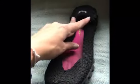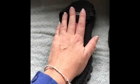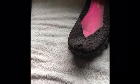And they smash down. I always like the smash down factor in shoes. If you can smash them and pack them really tight and then take them out and wear them and they're just fine, that's a great shoe in my opinion. So Skechers, yes please, that's a real classic. In black, I've worn them for miles and miles, and they're still going strong.